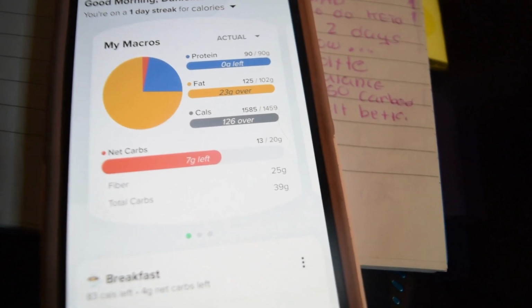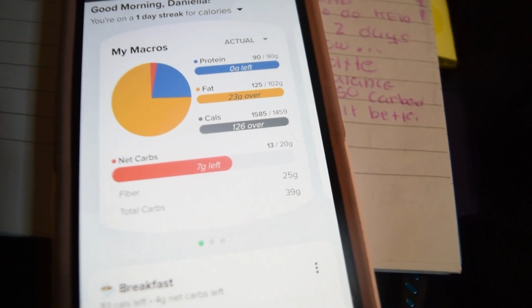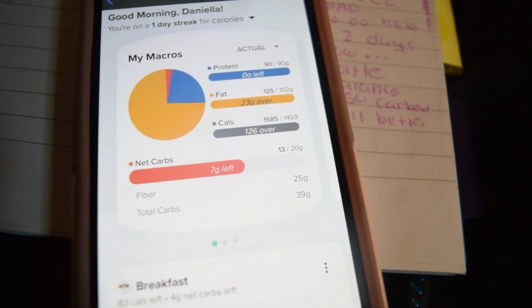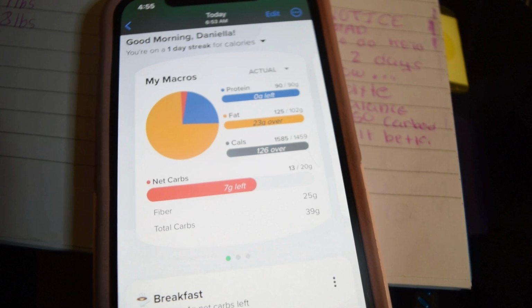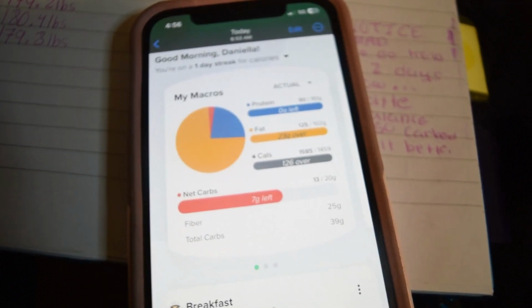Now, this was a 1500 calorie keto day. Look at the macros on this. Look, protein is at 90 grams. That's the max amount of protein I was allowed on a 1500 calorie diet. Fat is at 125 grams, and carbs, what is carbs? 13 grams of net carbs.